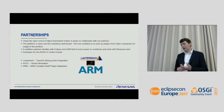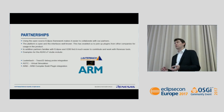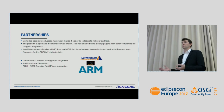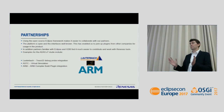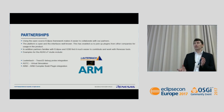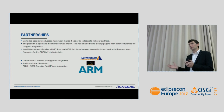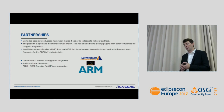The other one was ASTC. They're a company that specializes in virtual environments, and they actually developed the CV Engine IMPX5 simulator. They're a company based in Australia, and actually we didn't really need to do that much. They implemented the GDB server side, so the whole debugger back end they just implemented. There was a little bit of discussion about launching it and integrating it into E2 Studio, but ultimately, to get such a crucial feature as that, we didn't really need to engage with them that much.